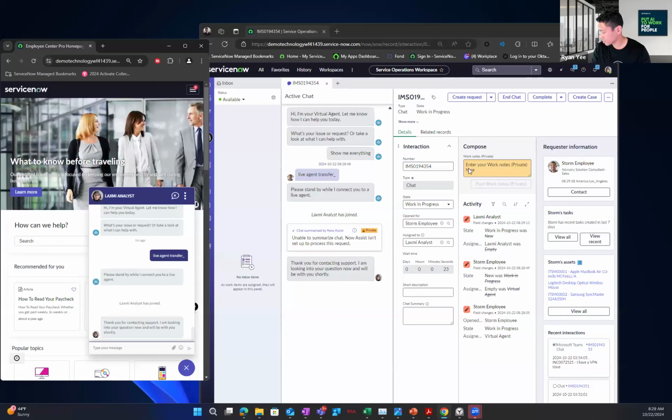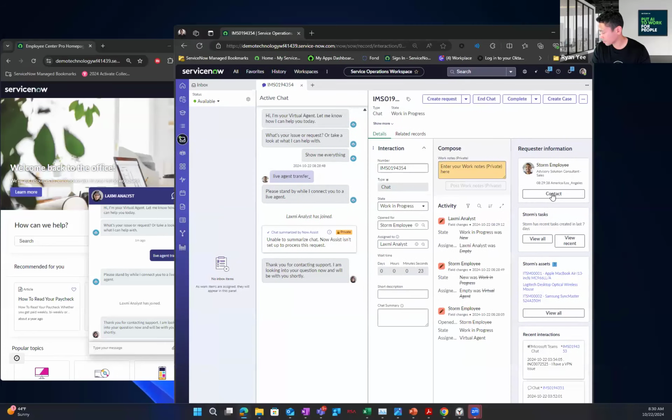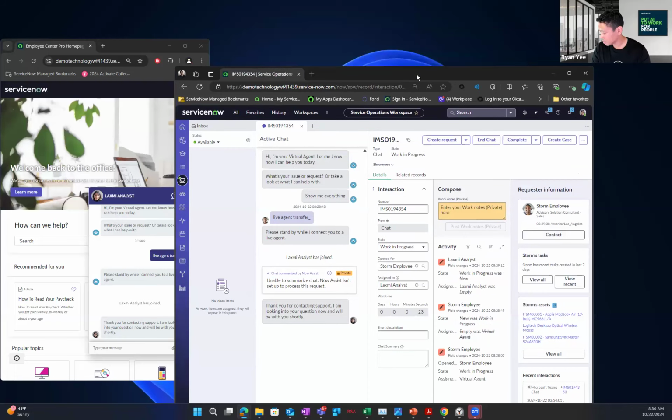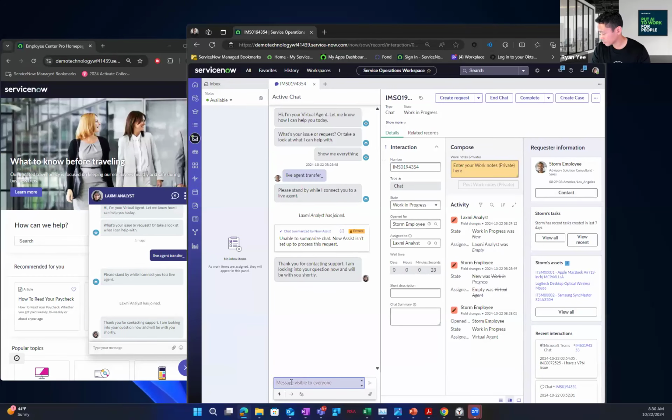In this interaction section. Then we also have this other area right here where we have our activity notes, right? And the third one is requester information. So I can see contact information about Storm. I have that at my fingertips. I can click to see more information in there as well. But what I want to bring to your attention is how this chat conversation is now directly within the Service Operations Workspace. So as an agent, I can go ahead and respond to our employee here, Storm.